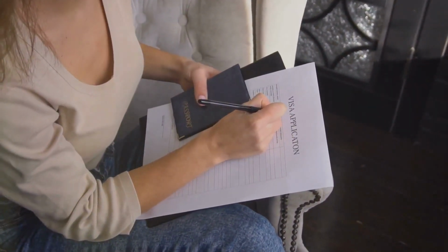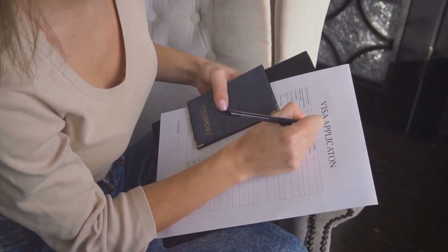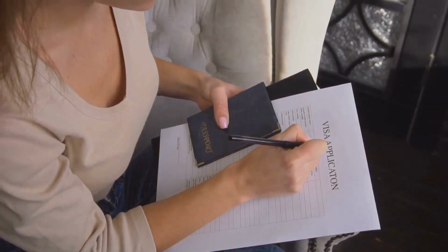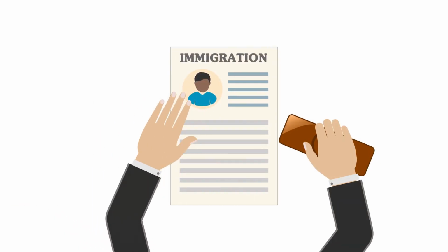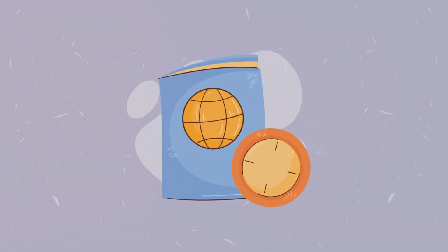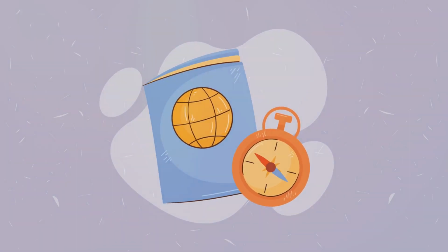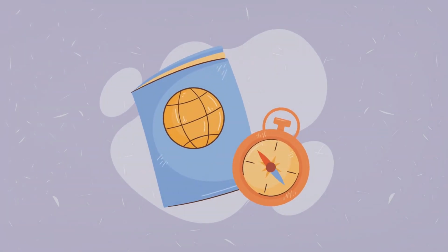Once the I-130 is approved, the E1 or E2 visa holder can adjust their status to that of a lawful permanent resident by filing Form I-485, Application to Register Permanent Residence or Adjust Status. This process is generally quicker and less cumbersome than employment-based green card applications, especially when the marriage is well documented and bona fide.